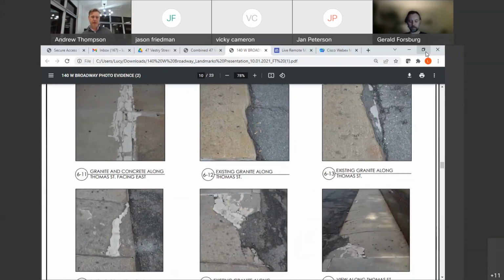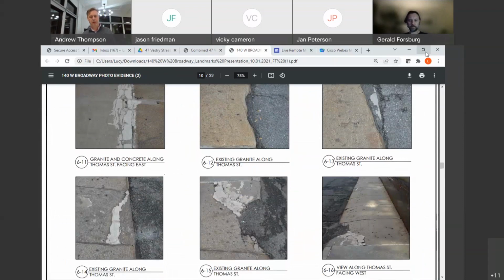Here again, we're going down Thomas Street. And you can see some of the conditions of some of the granite stones. They're broken in half, they're chipped. Different things have happened to them over time. Going on to the next picture.